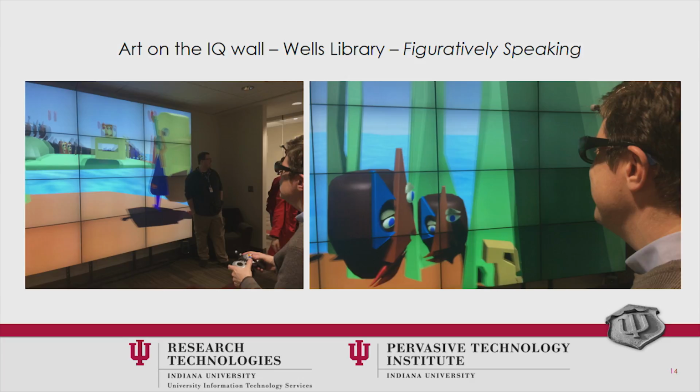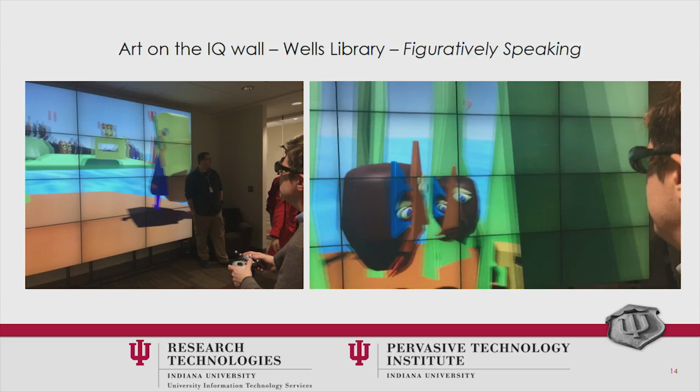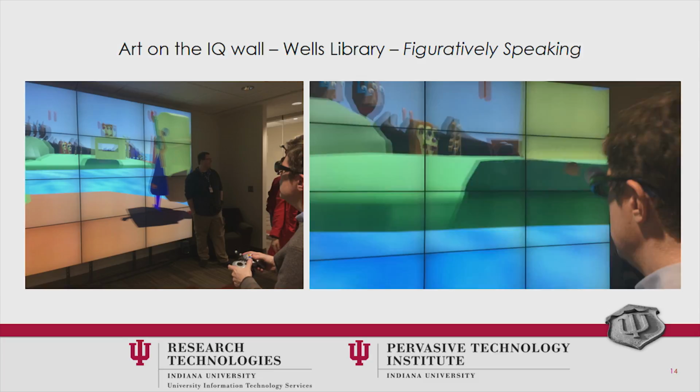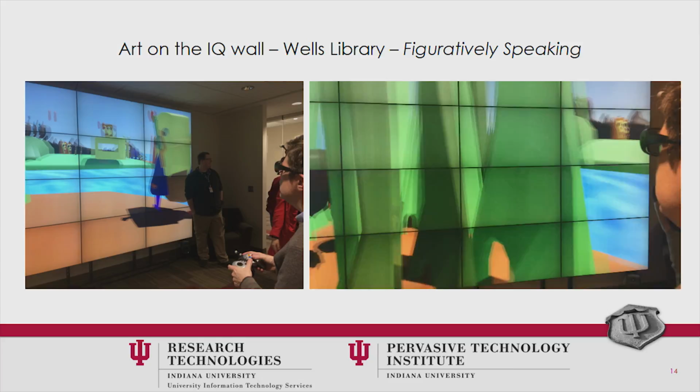So this is the IQ wall in the Wells Library, and the right-hand side is a movie. You may recognize this is Bill Sherman at the IQ wall, just kind of giving you an idea of some of the things that we can do with these. Now, this is the one wall that is on campus that is stereo and tracked.